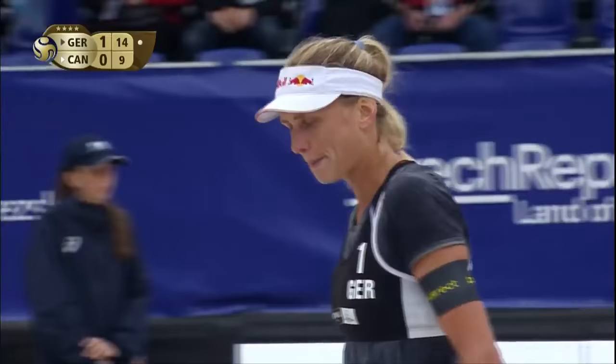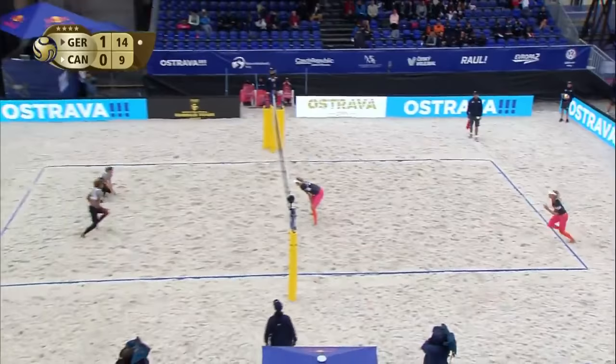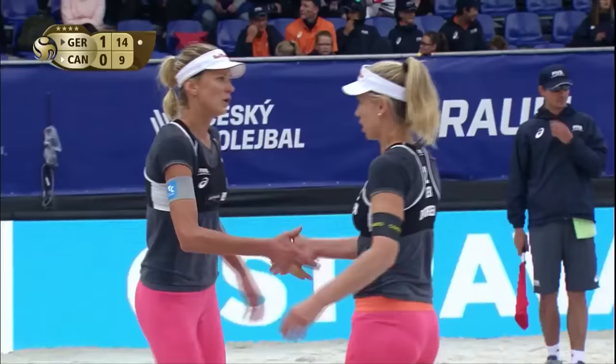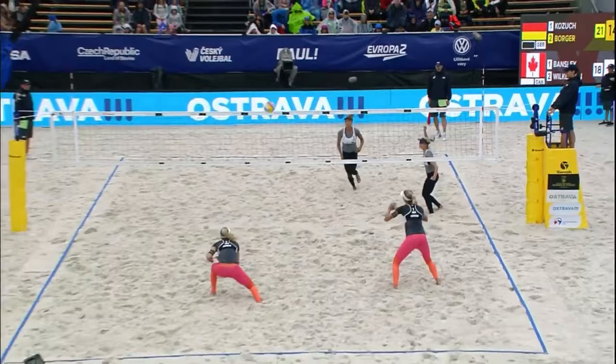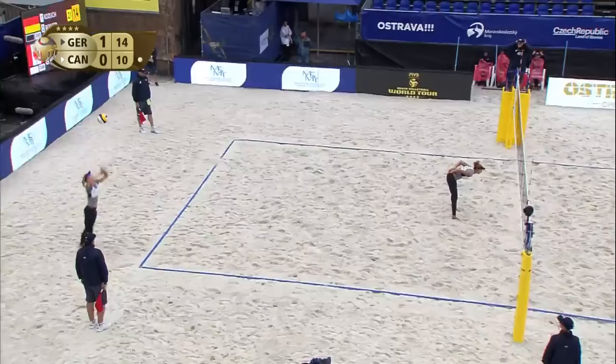The rain really is starting to come down now. This is not what you imagine when you think beach volleyball. Weather in the teens and rain trickling. Bansley cuts the ball across court to the right hand side as she looks. Canada, oh, got what it takes to keep that alive. Well, that was not far away.